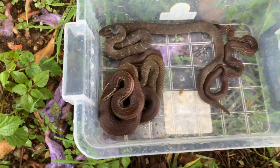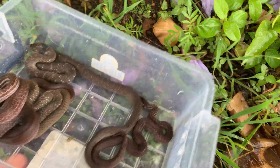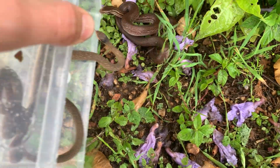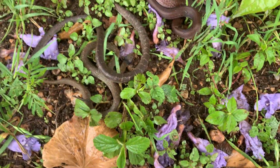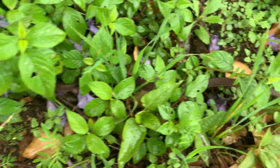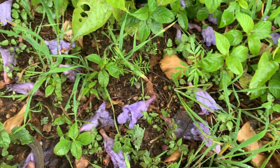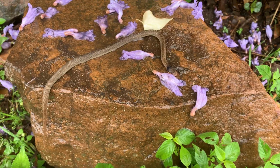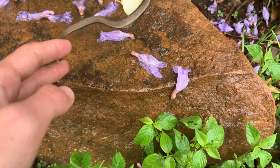Okay, so we're just going to release these four little guys, because like I said, we don't keep anything. Okay, go. All of you go out. There we go. Let's push them off. And there they go. There goes the brown house snake. He's off. Little herald that bit me. Go there. And he's off too.